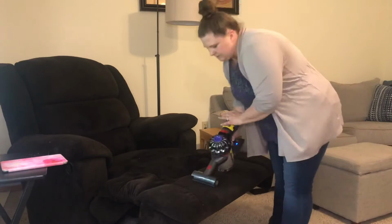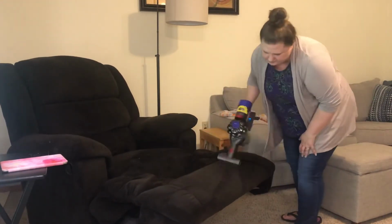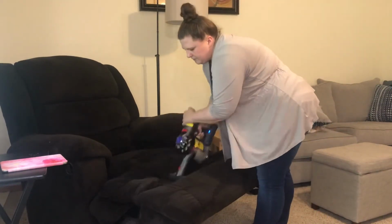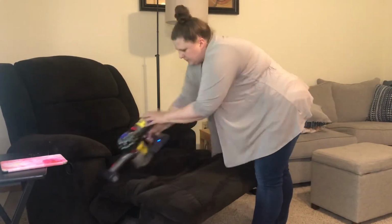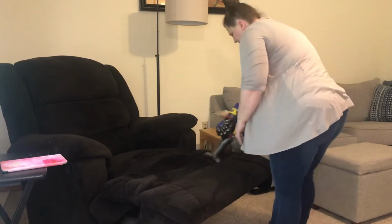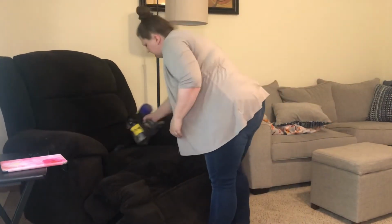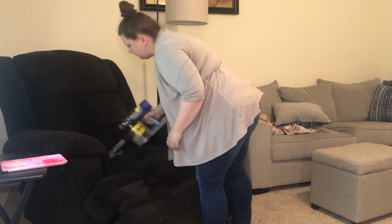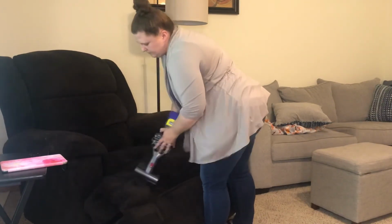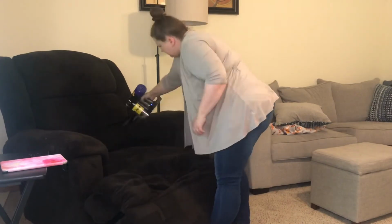Okay guys, so you cannot tell in this video, but this chair has so much fur on the end of it. Sometimes our dog won't get up on the chair on his own, but if you're sitting in the chair, he likes to get up on the end of it and just lay there. So he is currently shedding, so there's a ton of fur on here. So I was just cleaning that up, but you can't see it in the video at all. It looks like it's a super clean chair, and it was not before I vacuumed it.